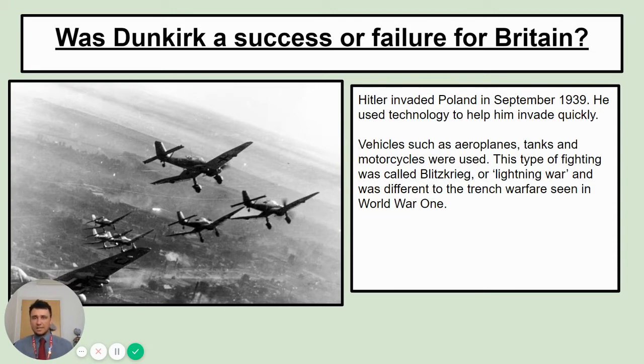And that's really quite different to what we'd seen before in World War I, if you remember, where trenches were dug and troops would run out into no man's land and get mowed down by machine guns, a much slower form of warfare. Blitzkrieg uses technology to get past all of that, and I haven't really got time to dig trenches.